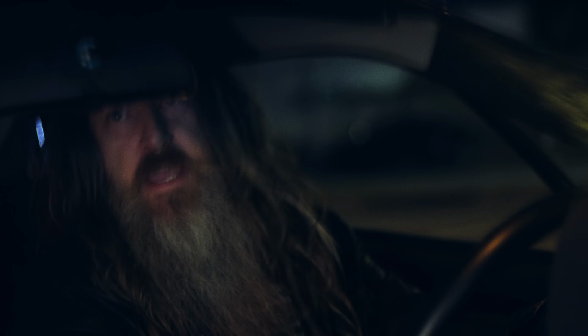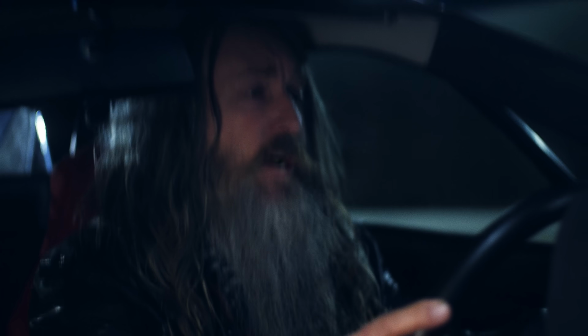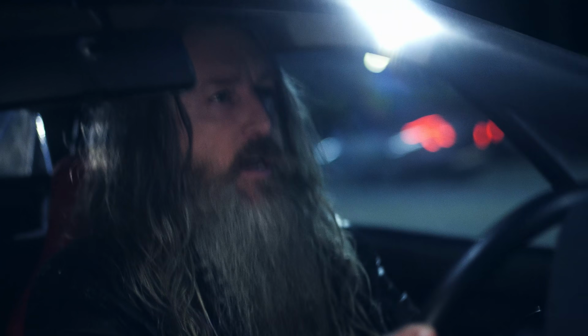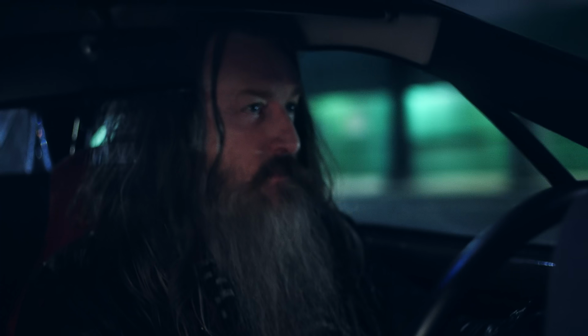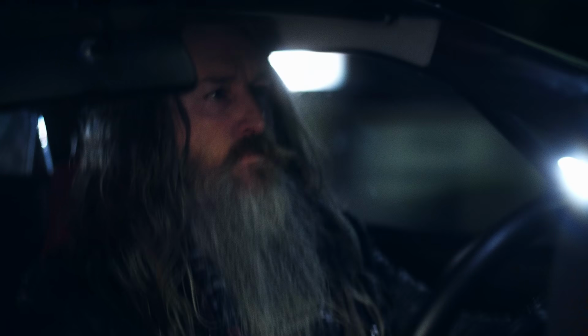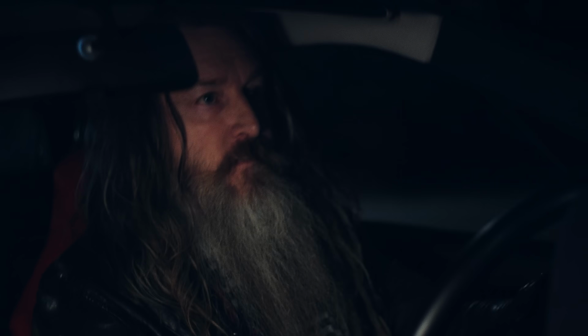So it's time to break out of Beverly Hills and see what the F40 is like on the twisted canyon road, the spine that runs across LA, Mulholland Highway. It seems the more you push the F40, the more it really comes alive.